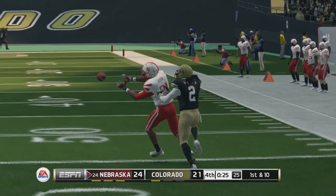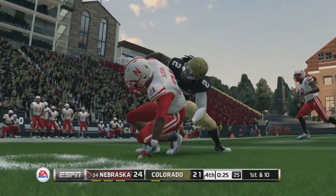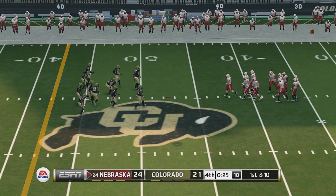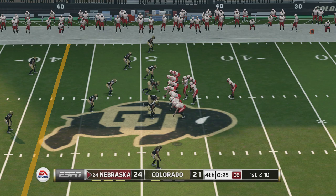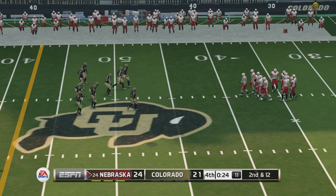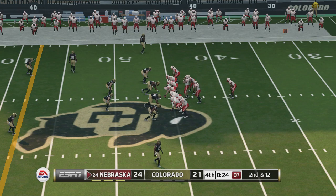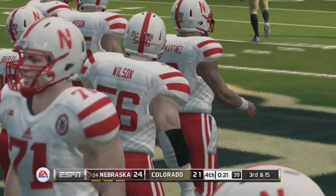He steps up and makes a big turnover. Yeah, he just made a huge play right there. He knew what was coming all along. And this should be a kneel down as they just try to kill the clock. And he'll just take a knee here to kill the clock. Colorado will take their final timeout. Favorite play in football of your quarterback. Take a knee.